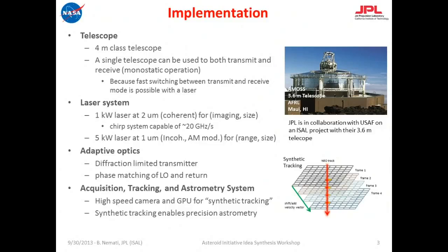It would have to have a chirp system that can chirp the frequency of the laser by as much as tens of gigahertz per second. In addition, because of the fact that the incoherent lasers are more readily available at higher power and relatively modest cost, one could augment this system with a 5 kilowatt, and I think maybe Jane will tell us about a 10 kilowatt laser, perhaps working at NIR, typically 1 micron, for range and size determination.